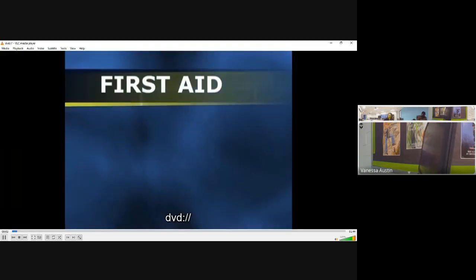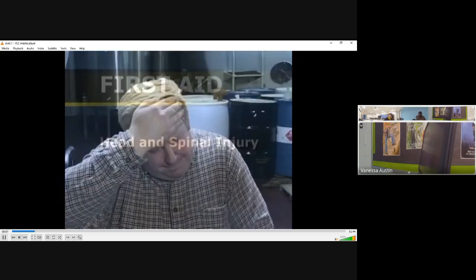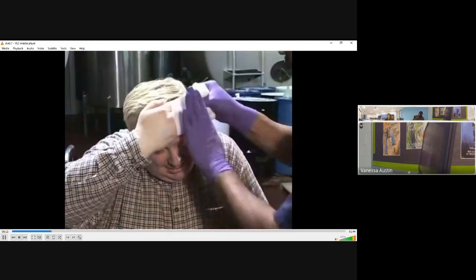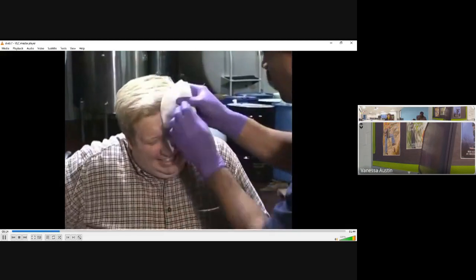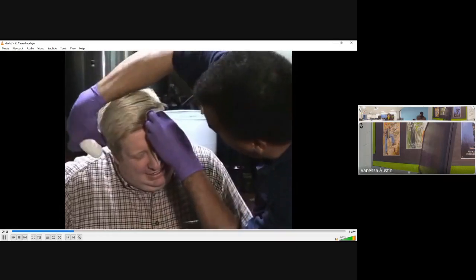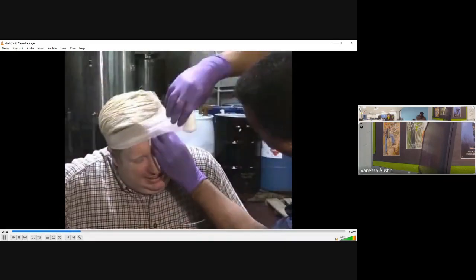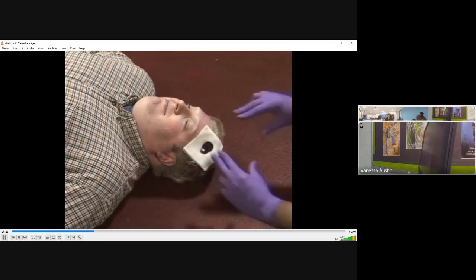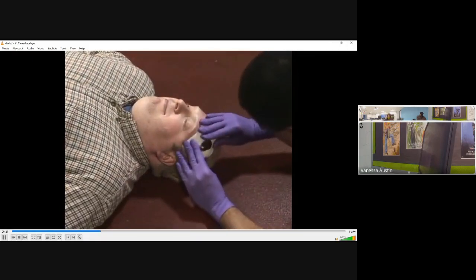Head injuries range from common nosebleeds to serious skull fractures and brain injury. For a shallow scalp wound, apply a gauze pad, pressure, and bandage over the wound. For an injury involving a possible skull fracture with external bleeding, apply pressure around the edges of the wound to control bleeding. Keep the head and neck from moving and call 911.